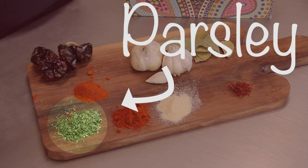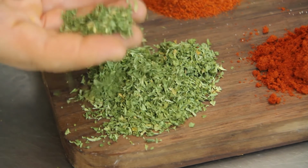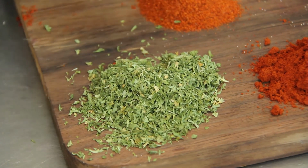Parsley is an essential herb in Mediterranean cooking. You can grow it at home, very easy to maintain as well. You can actually dry your parsley, which is what I tend to do. You just crumble it, put it in a pot, and you can keep it for quite a long time. I would recommend no more than 2 or 3 months, because then it starts losing its beauty.